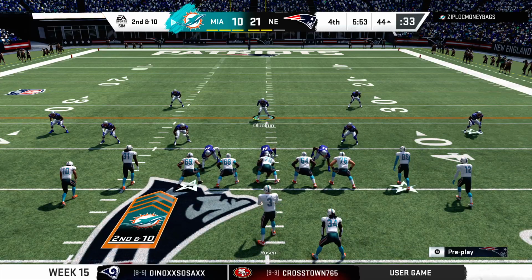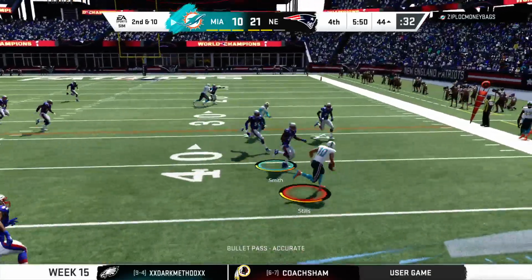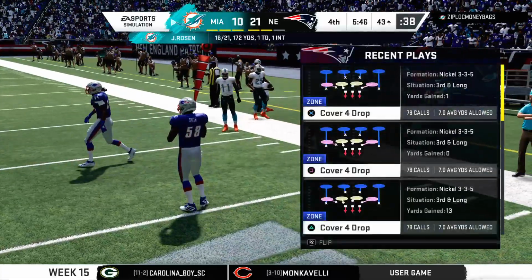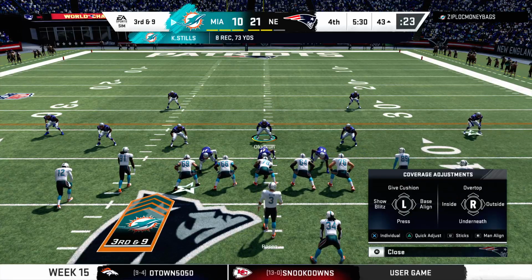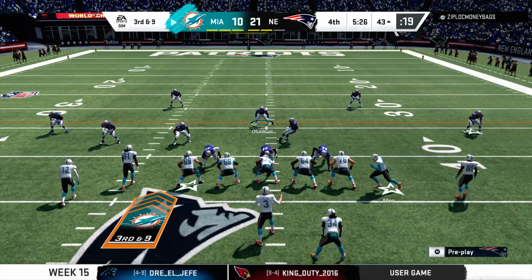After the incomplete pass, here now is 2nd and 10. Now Rosen. And Stills bringing it in. And he'll get it down here to the 43. The Dolphins on 3rd down. They're struggling. 0 for 6 thus far. This is 3rd and 9.